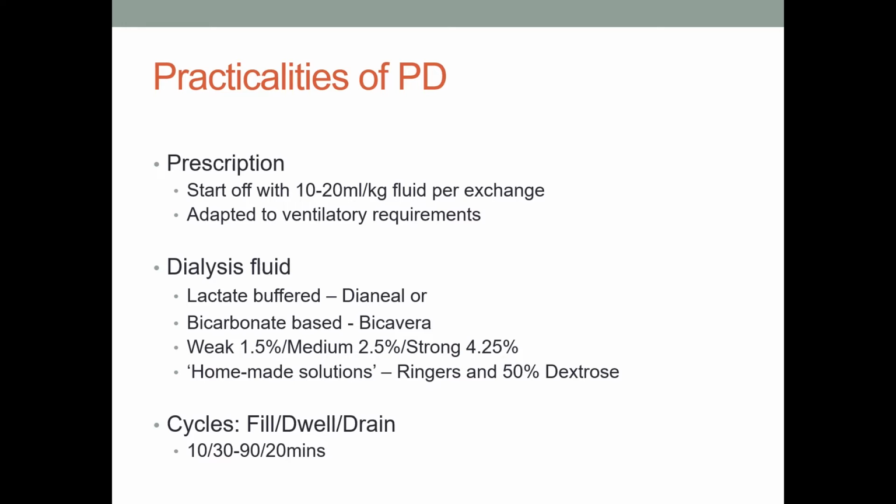Again, to remind everyone that there are three strengths: weak, medium, and strong, and they're slightly different compositions depending on where you are. But we've also started teaching homemade solutions using agents like Ringer's lactate and 50% dextrose to facilitate having some form of dialysis fluid if nothing else is available.